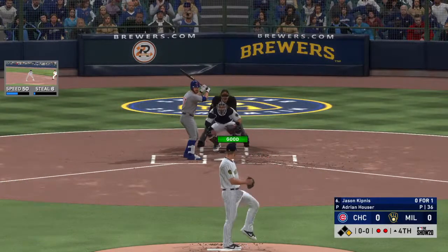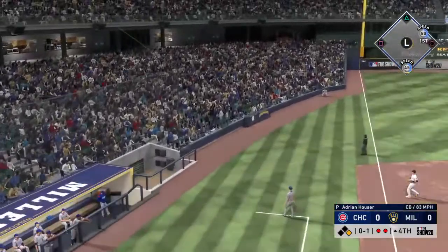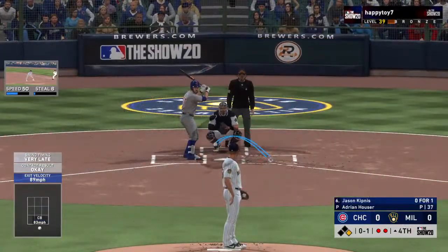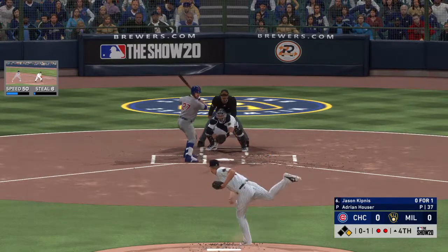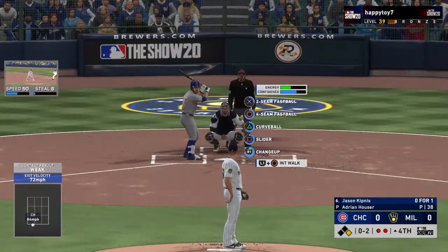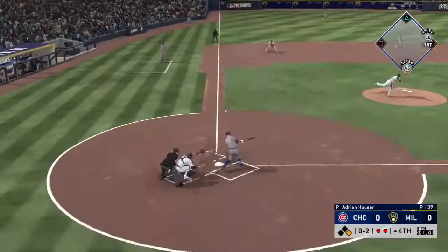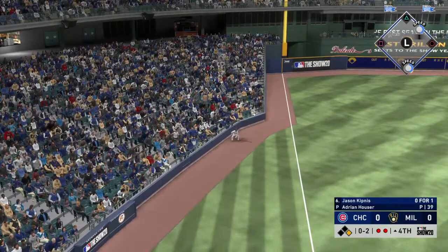Jason Kipnis. First delivery to him on the way. Swung on but fouled off to the left. No runs, 3 hits. No errors so far for the Cubbies. Behind 0-2 now. Nothing in 2 count, and the pitch. Swing and a ball sliced foul into the seats down the left field line.